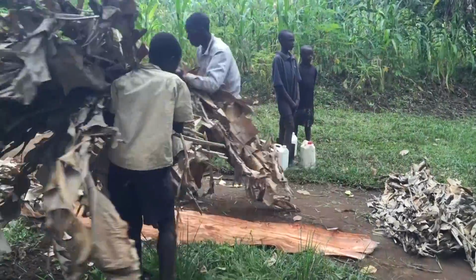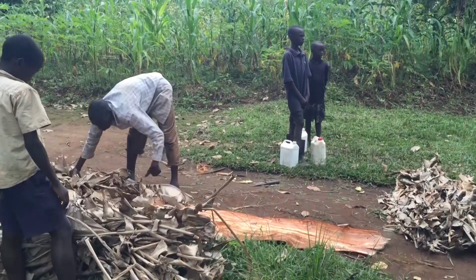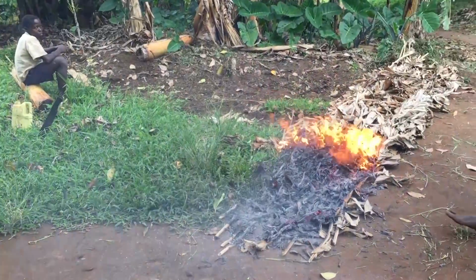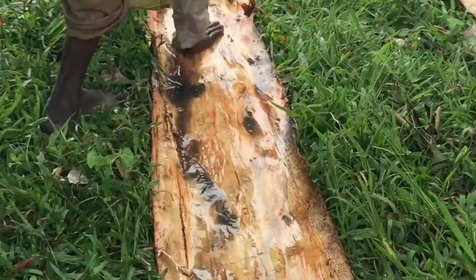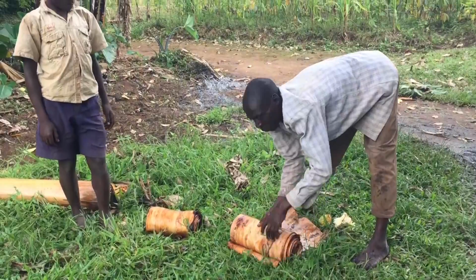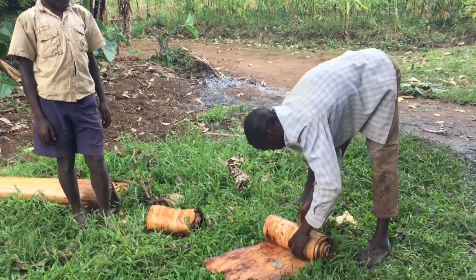The bark itself is then taken, laid flat on the ground. Dried banana leaves are laid on top of it. They're lit, so it very lightly singes the top of the bark. This then changes the color, so you end up with a two-tone cloth. On the top, it's a little bit darker, and underneath, it's kind of a paler sienna color. The bark is then washed and soaked, and any of the burnt bits of the bark are wiped and rubbed off. After this, the bark is a little bit more flexible.